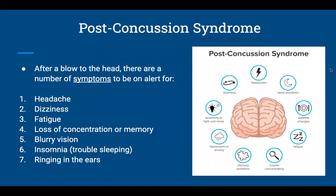So now we're going to go over post-concussion syndrome. After a blow to the head, it's very important to be on the lookout for some telltale symptoms of a concussion. First off, you might experience headaches or dizziness. You can also experience extreme fatigue or sleeping problems, such as insomnia. Another common symptom is an easy loss of concentration or memory. Many people also struggle with blurry vision or ringing in the ears. Obviously, if you experience any of these symptoms after a head injury, it's really important to get to a doctor right away. And over here on the right, I included a diagram that you guys can refer back to, listing some of the most common symptoms of a concussion.